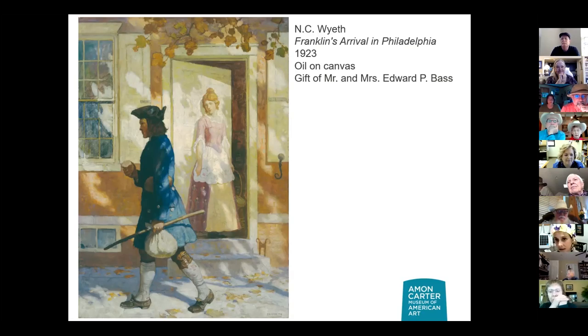So this is titled The Arrival in Philadelphia. This is depicting the day he arrived in Philadelphia, which we knew was in October. So you were right, it was fall. And we know historians have been able to really narrow it down to October 6th, 1723. We know who the lady is now too. Yes, his future wife, according to his excerpt.